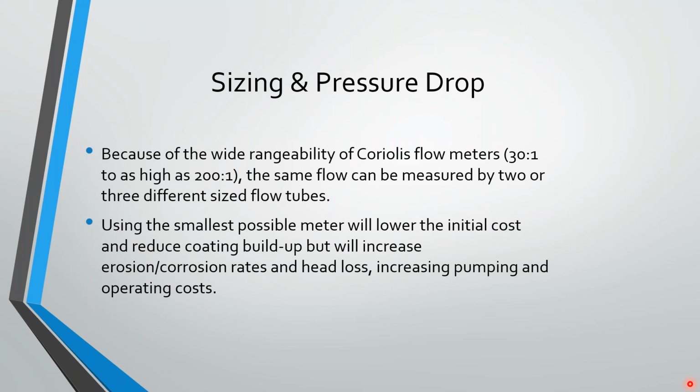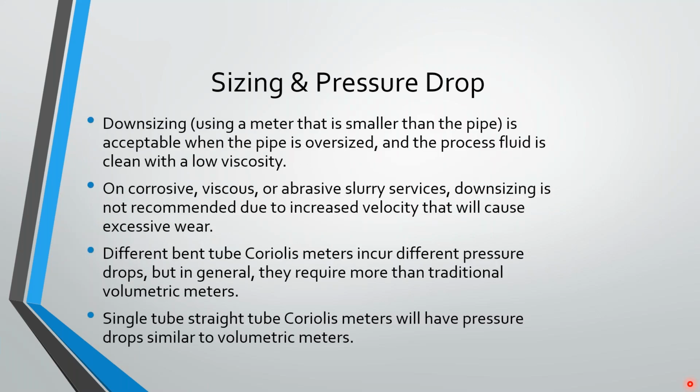And if we were to look at that over a 1-year period or a 2-year period, or do we have abrasive material going through there and the higher velocity because of the smaller meter is going to cause too much erosion and we're not going to get the full life expectancy of that meter? So these are all things that need to be taken into consideration when sizing a meter properly. If we downsize using a meter that is small in the pipe, as long as the process fluid is clean and low viscosity, that shouldn't be a problem, okay? On corrosive, viscous, or abrasive, such as slurries, things of that nature, downsizing is not recommended, right? Because when you downsize, you have increased velocity, that's going to cause excessive wear, okay?